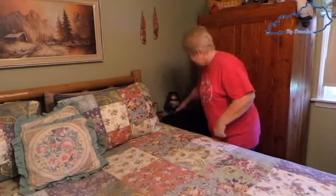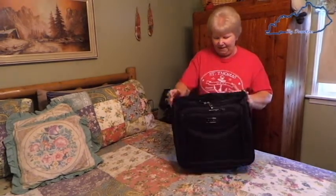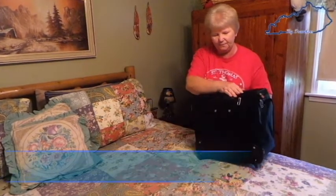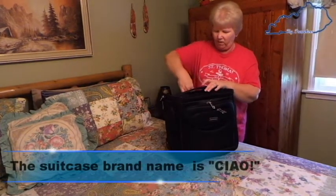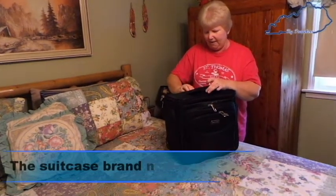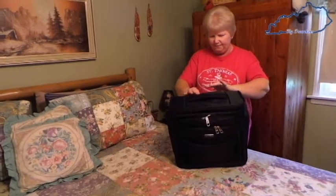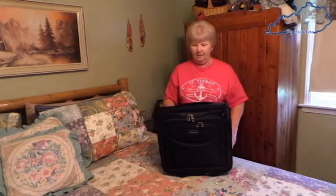But we came across this little suitcase. Look at that. And isn't it the coolest thing? It's got wheels, little handle here. Pulls up. I'm going to slide that back down out of the way. Now, here's my question. Do you believe that I can pack 7 days of clothes, your hygiene items, shoes, in this?